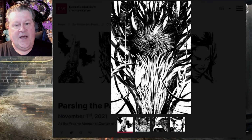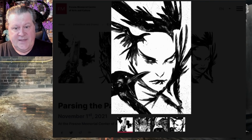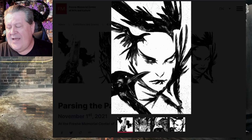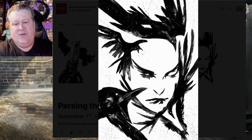Then on the 2nd, we got the nest. And on the 3rd, we got this crow close up. And finally, we have this image that is a bunch of crows, but you can see that they're framed in such a way as to capture someone's face. This is actually an amazing illustration. This is incredible. Let's blow it up as much as possible so that you can drink all this in.